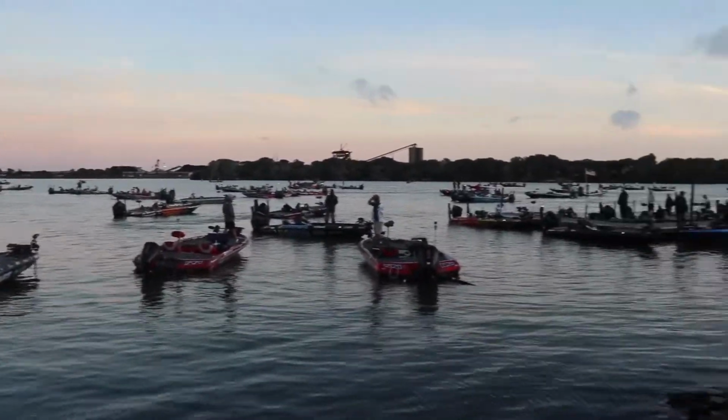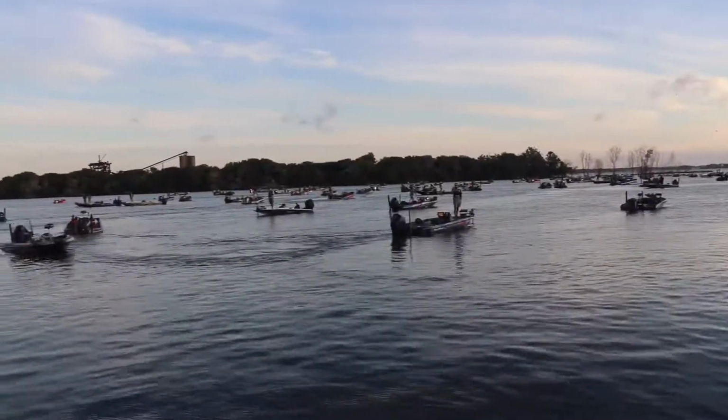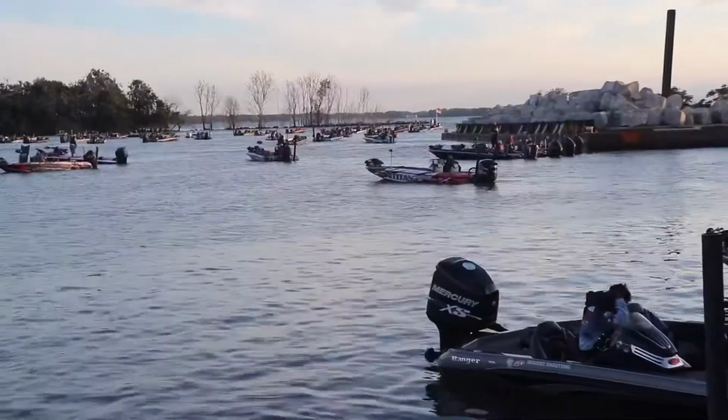Everybody's talking about the long boat rides, having to make that long ride across Erie to get some good clean water. A lot of guys are going to St. Clair, which is like 80 miles away. I'm going to the Detroit River, which is about 50, 55 miles.